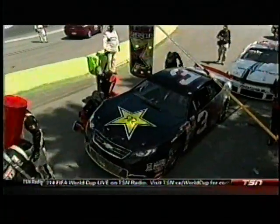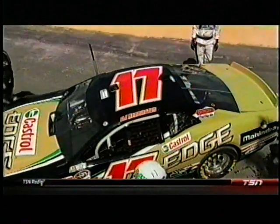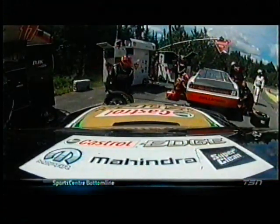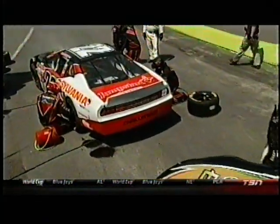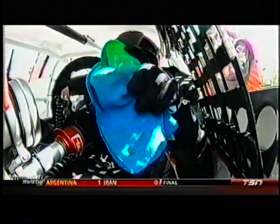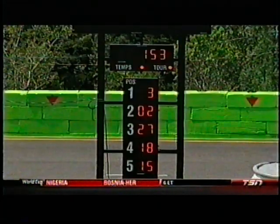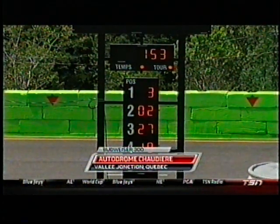The 17 directly ahead of him, DJ Kennington, not nearly as happy, has fallen out of the top 10. They'll change two right side tires, adjust the handling on that car. They're also going to check and see if they've got a flat tire. The 22 of Scott Steckley is moving forward, but also trying to battle through a very tight condition. In addition to a two-tire change in fuel, they'll be making handling adjustments, as so many others will up and down pit lane. The drivers get a rear break. When we come back, the cars will be rolling here in Vallée-Jonction, Quebec.